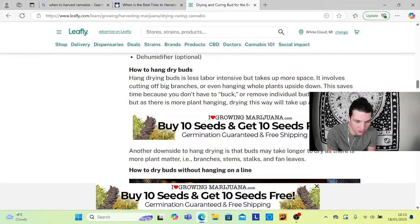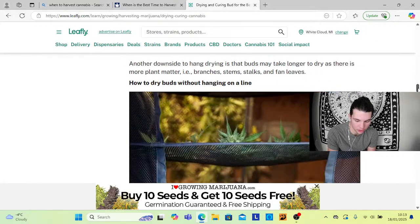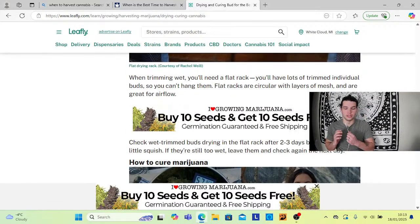Another downside to hang drying the buds is it may take longer to dry as there's more plant matter, i.e. branches, stems, stalks, and fan leaves, which can be a good thing depending on your environment. I use a fan if they're in the summer where the humidity can be as high as 90%. Hey, that makes sense, man. Right now we're in the winter, so the humidity is like in the 30s.